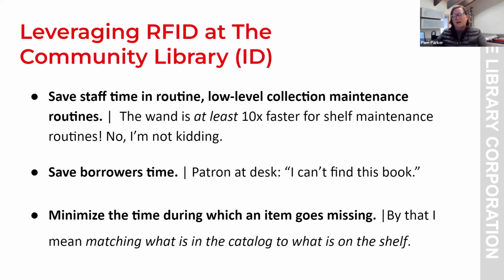But obviously over time, I think we're about 1.5 years into using this, got through the entire collection last year, and once you do that, you start to reap some of the benefits. Saves borrowers time. I have been a CIRC manager for 10 plus years.